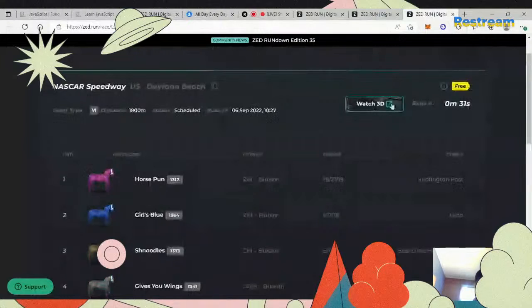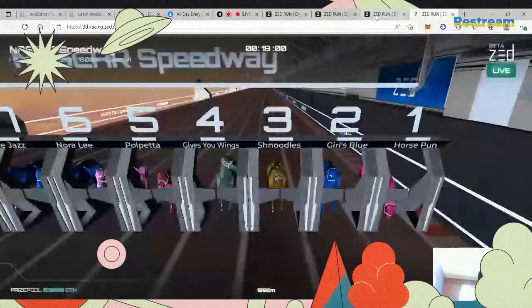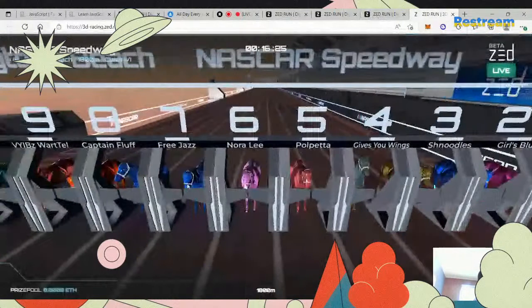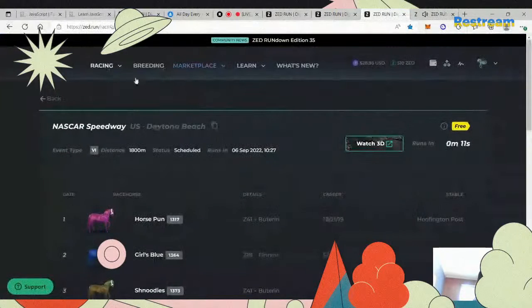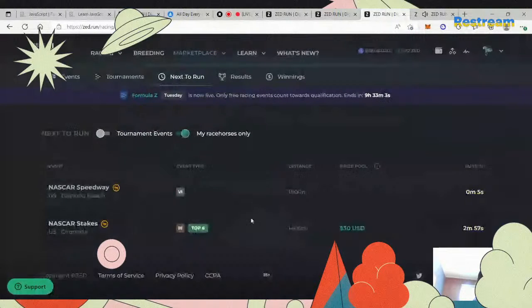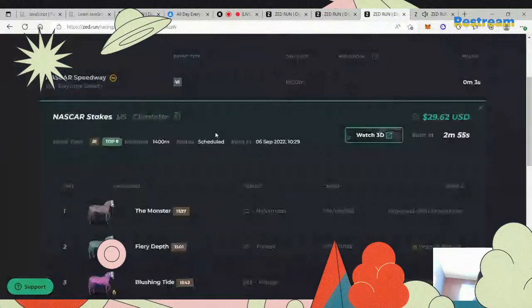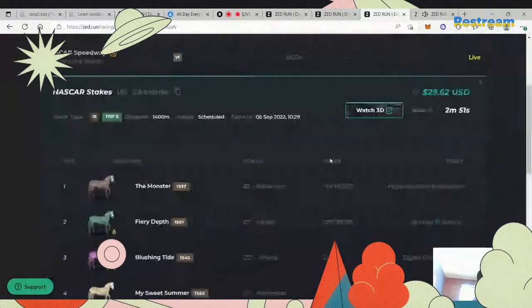Free Jazz got flames, baby. And then we've got a paid race coming up with the horse that I borrowed. Totally just threw it in like a 1400 meter just to see type thing. Okay, cool. Did we get any flames by chance? No. But it's coming up.